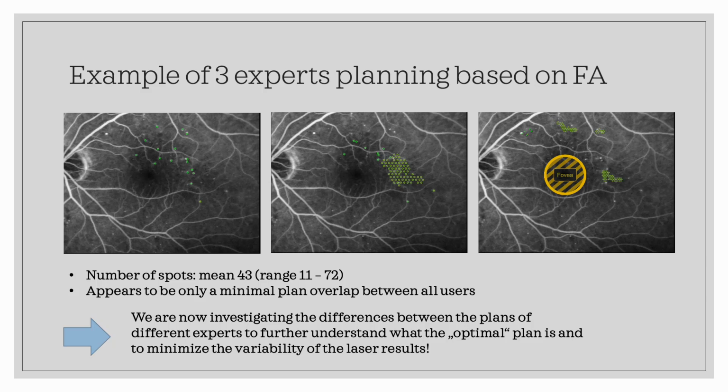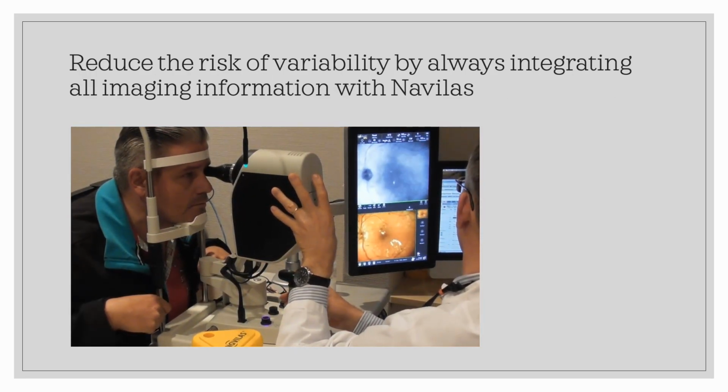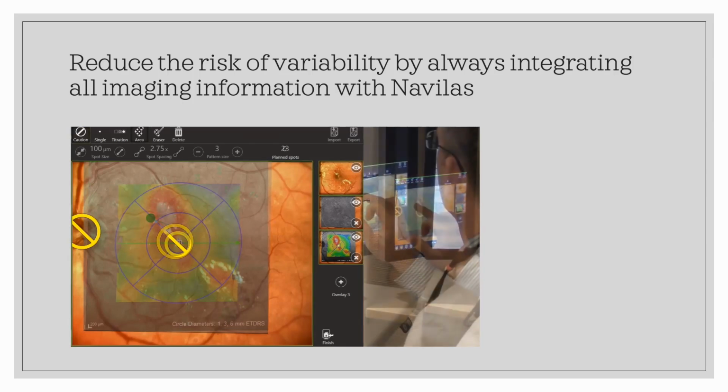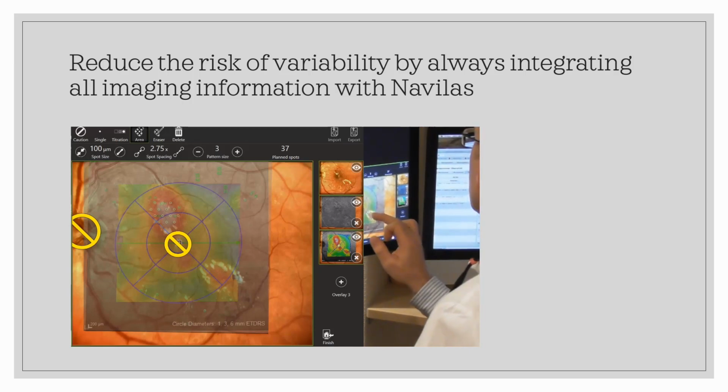Right now, we are investigating the differences between the plans of different experts to further understand what the optimal plan is and to minimize the variability of laser results. With the help of Navigate or Navilas Laser, we are able to reduce the risk of variability by integrating all the imaging information with Navilas, as you can see in this video, where the operator is utilizing the OCT volumetric thickness map in deciding his treatment plan.